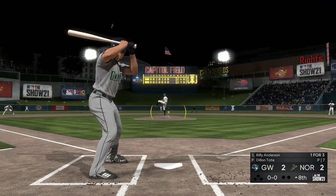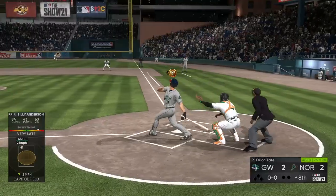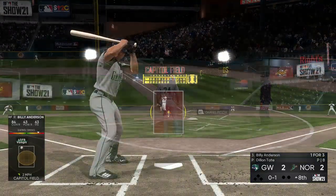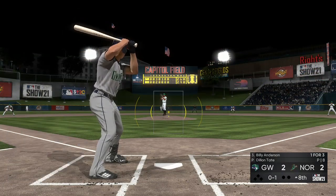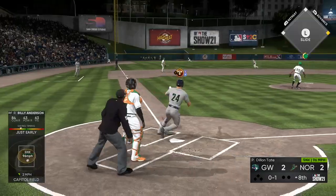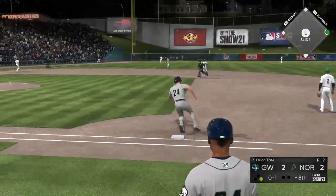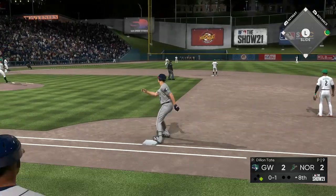To the plate now, Billy Anderson. Now a swing, and he gets him to pop it up. Navarro has room in foul territory, but this will land untouched. Line drive to left. And that's going to be a base hit, so a good start as the possible go-ahead run is aboard to start the eighth.